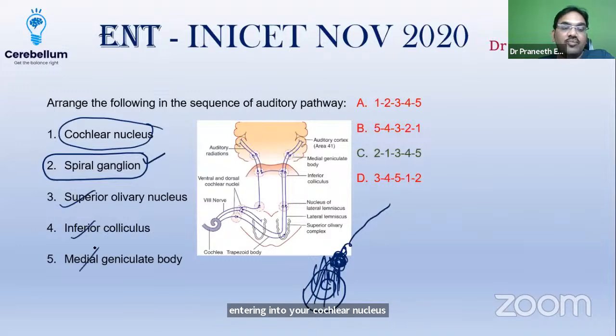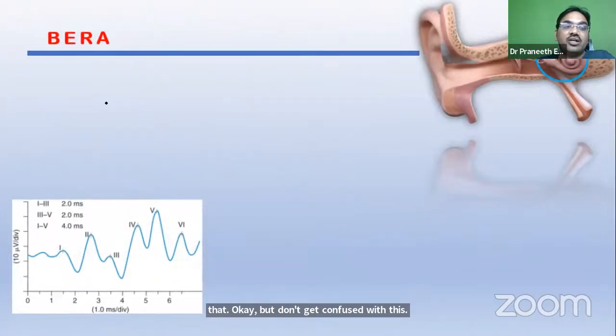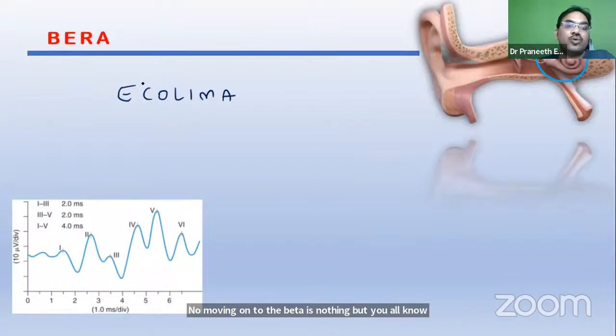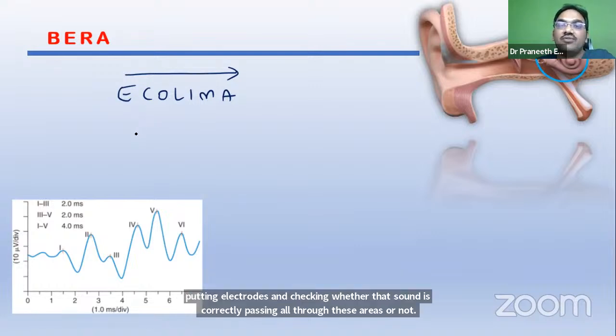Then you can follow your E-COLIMA. Just remember that. Okay. But don't get confused with the spiral ganglion. Now moving on to the BERA, you all know this E-COLIMA, right? So whenever you give a sound stimulus, your sound is supposed to travel through these parts into the auditory cortex. So it is supposed to pass through this auditory pathway. In BERA, I'm putting electrodes and checking whether that sound is correctly passing through these areas or not. For each part, I will be getting one wave in the BERA.